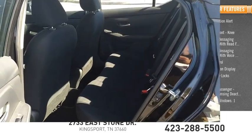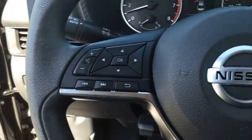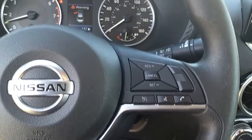windows. If affordable style and reliability are what you're looking for, this vehicle couldn't be more perfect. Drive it today.